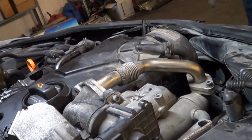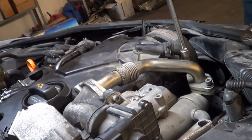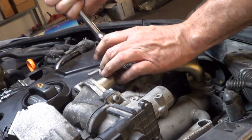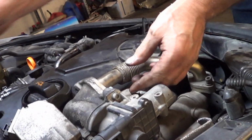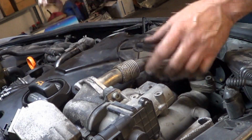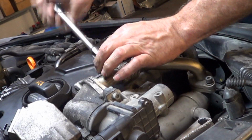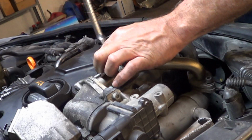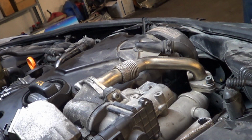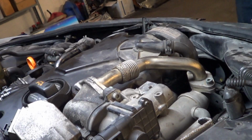EGR test block off plate. Just loosen these up a bit here, and just need enough room to slide that in. Tighten her back up. If you work on these things regularly, you should build yourself one of those test plates. And let's see how it runs.